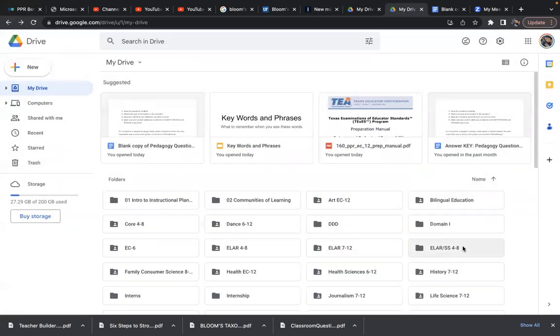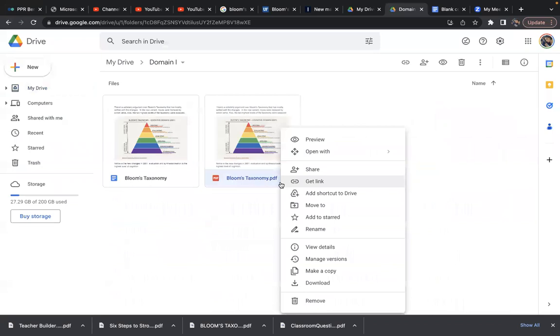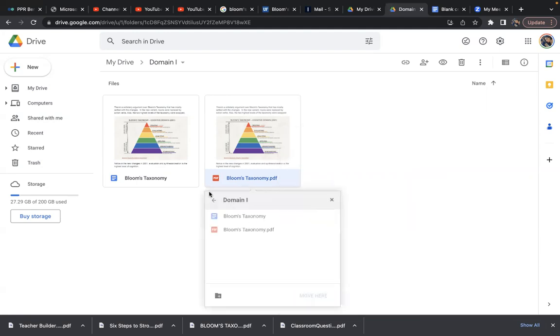Was this the domain one? Yes, I'm beginning to put together a study guide for you guys, and this is for some of the graphics from domain 1. You have to make a copy. Yeah, I think I'm just going to move it because I already have the original that was a Word document, so I'll just leave it there and change this one.